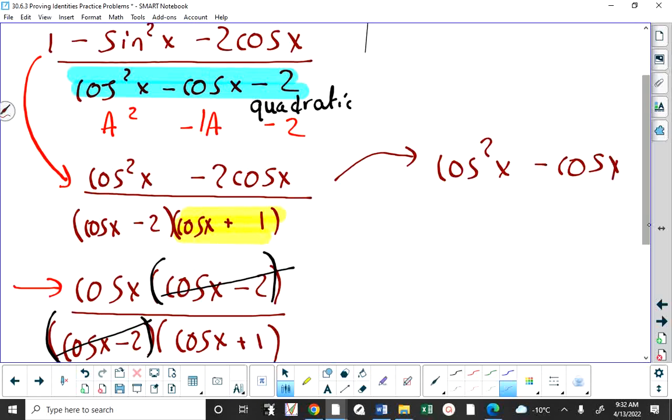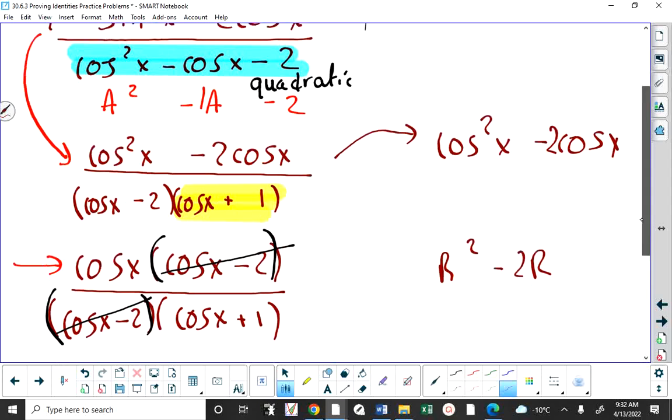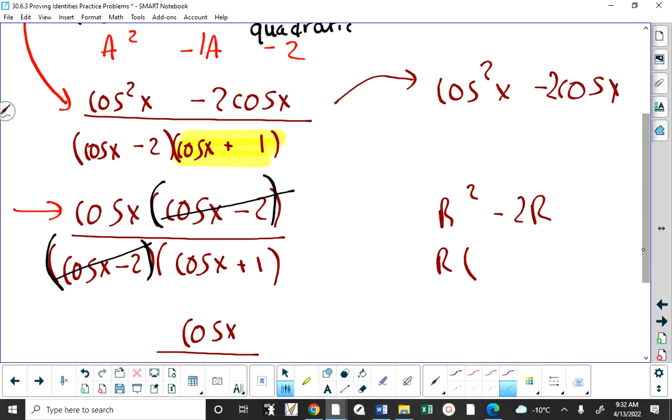If I had r squared minus r, do you see that I could factor an r out? Oh, sorry, and it's 2 cos x. Do you see how I could factor an r out here? If I factored an r out, what would I have left? What you have on the bottom fraction. No, I'm just saying if you had r squared minus 2r and you factored an r out, what would it become? R subtract 2. So if I factor a cosine of x out of this, what do I have left? Cosine bracket cosine subtract 2.